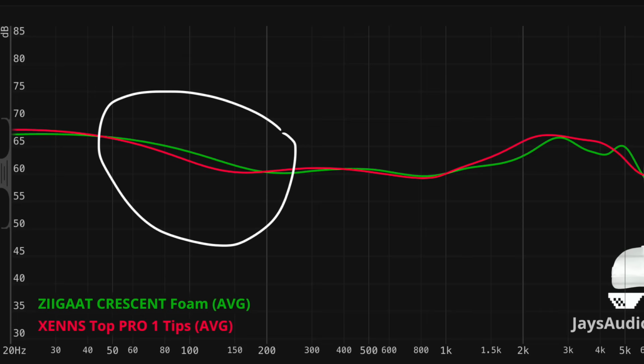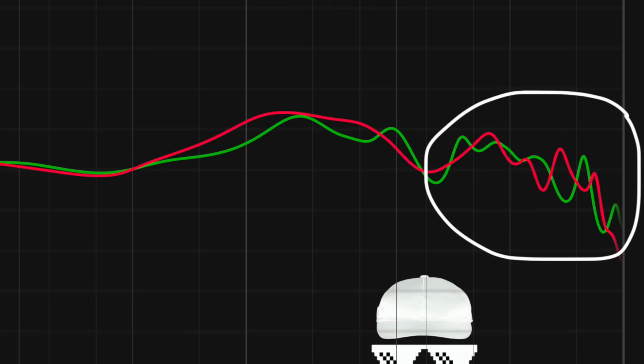Basically, imagine the Crescent as a warmer version of the top pros, but with more mid bass, less vocal clarity, less power in the vocals, but with that similar sparkly treble playback, although just less resolving and not as detailed and technical as the top pros.